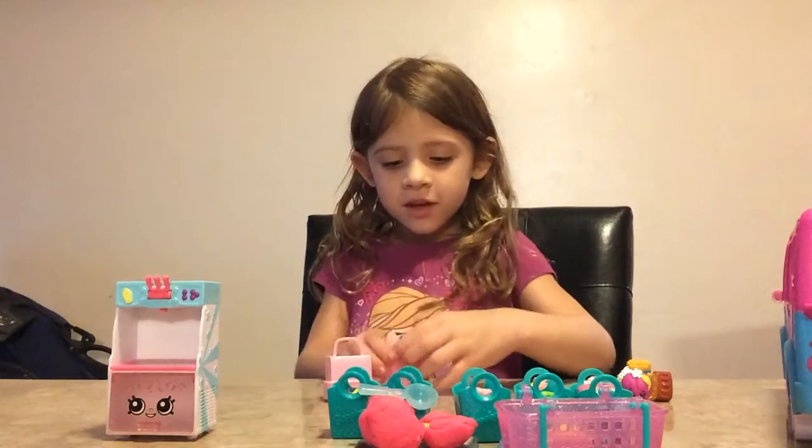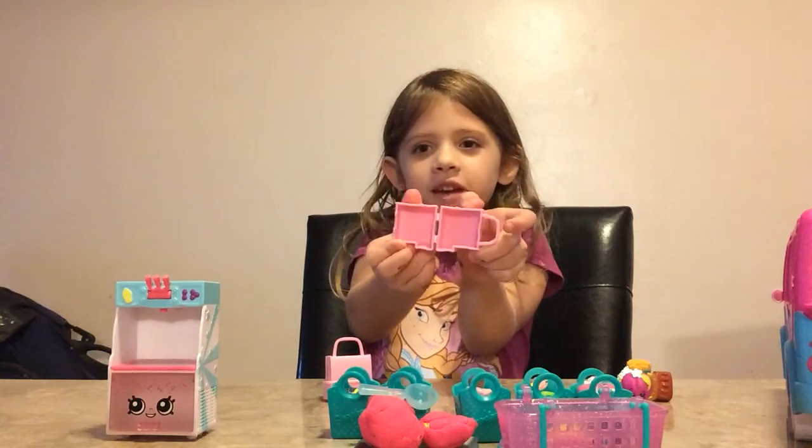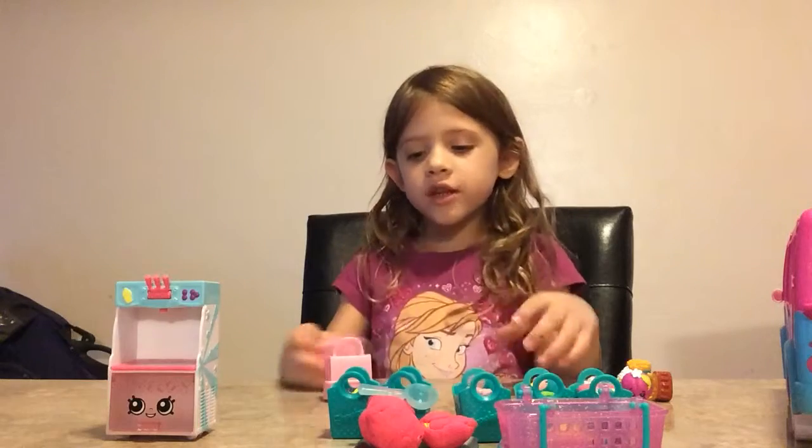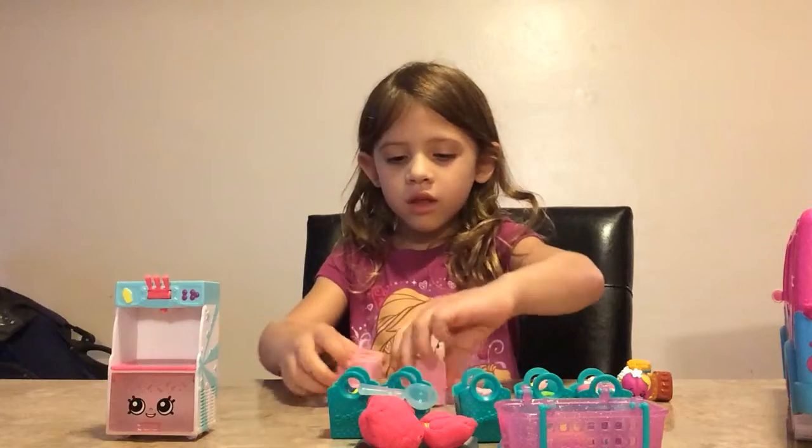Okay, then open the suitcases. Look, inside the suitcase, clothes and shopping fit. This is the same suitcase.